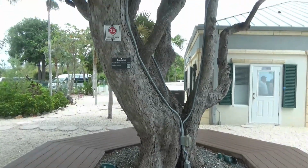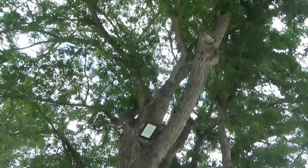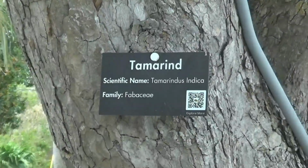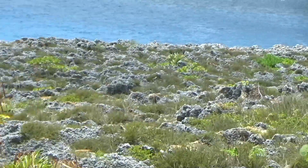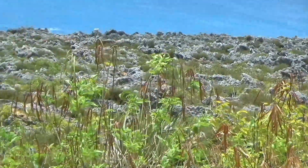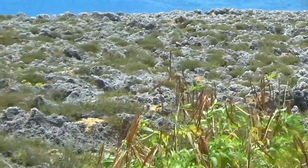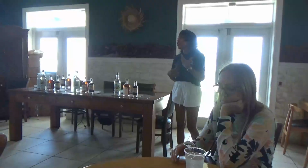Guess what kind of tree this is? I bet you can never guess. It is actually a tamarind. There's no beach here, but it has a very interesting seaside with those rocks like that amongst the plants.